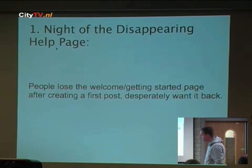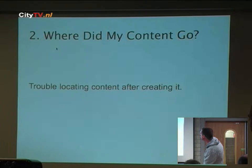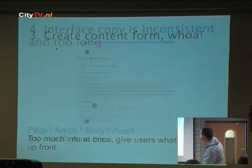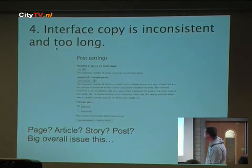People lose the welcome page, getting the started page. Where did my content go? Create a content form, way too many options. Interface copy is inconsistent and too long. A page, an article, a story, a post.